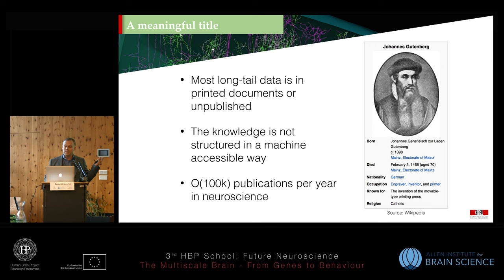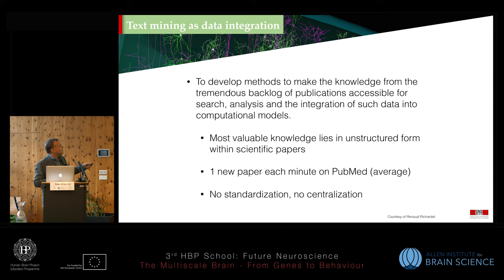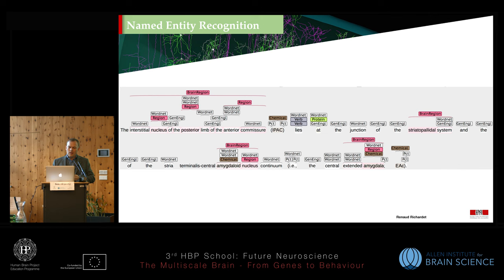In the meantime, there are a lot of papers, about one new paper each minute coming out. Most of the valuable knowledge is embedded in those papers, and we need ways to pull it out. And so we've developed a framework called the BLUIMA framework. It's built off of the UIMA natural language parsing from IBM, which is part of their Watson technologies.